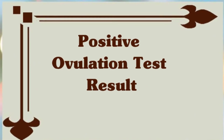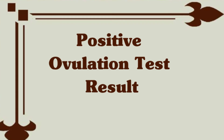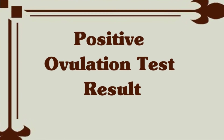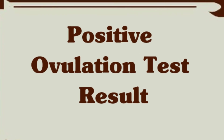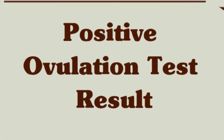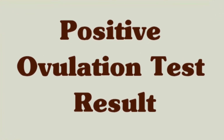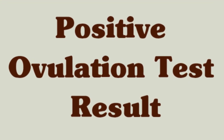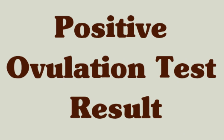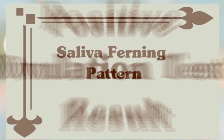Positive ovulation test results. An ovulation predictor kit works a lot like an at-home pregnancy test. You urinate on the stick or into a cup in which you place the stick or test strip. Two lines will appear. When the test line is darker than the control line, the test is considered positive, indicating that you are likely about to ovulate. This is a time to have sex to get pregnant.